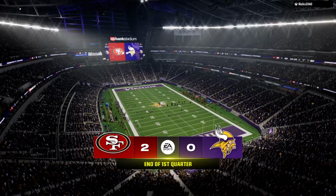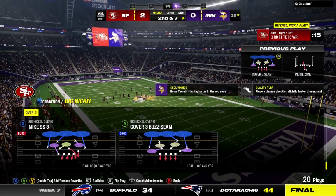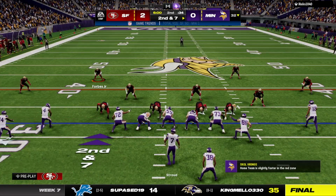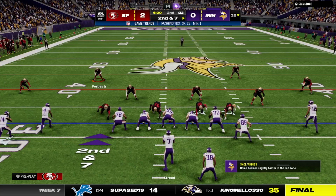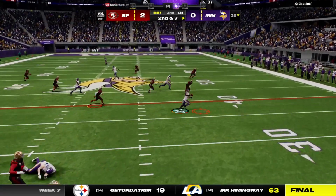Second quarter now from Minnesota. It's the Vikings in possession of the football as they've got it 2nd and 7. Back to throw. Here's Stroud.